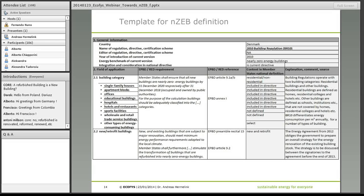And in principle, all the rest of this Excel template is about how exactly the energy balance for a nearly zero energy building is calculated. Because as you can imagine, there are several ways to calculate an energy balance, and when the Commission would like to assess the progress in a member state, it's very important for them to exactly see what was included in the balance, what was excluded in the balance, in order to make different numbers that come from different countries comparable.